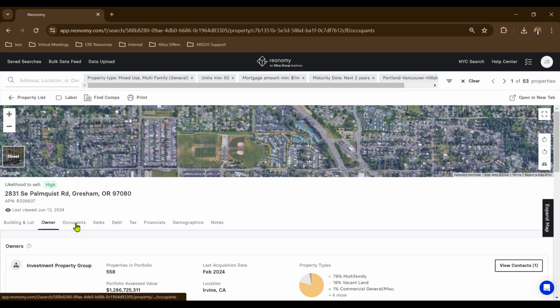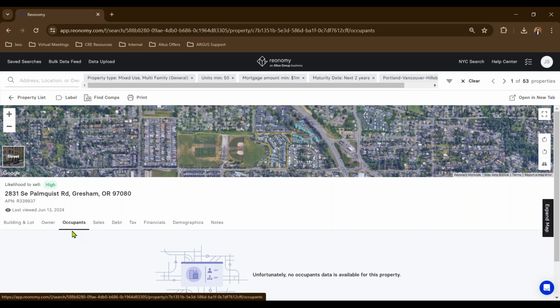Now, I'll quickly mention our search today is really focused on multifamily properties. So we're not seeing occupants data in these results, but just so that everybody is aware, occupant information is primarily used when we're looking for triple net type occupants.